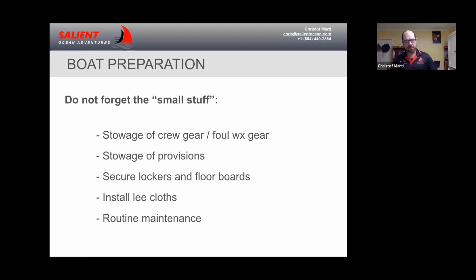Now, we talked about all this big stuff, but it's the small stuff. As we say, the devil is in the details. I'll give you an example. We had a plan of putting all our spare provisions into bins and putting them on the settees in the main cabin, and then putting the lee cloths up. But a few weeks before we left, we realized it's not really secure. These bins slide around. If you were to be knocked over, they would just come flying through the cabin. So last minute, we had to come up with how to secure that.